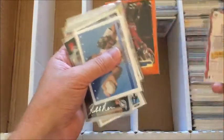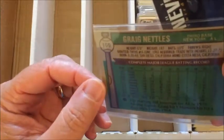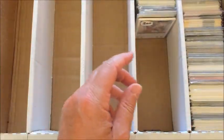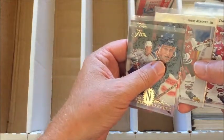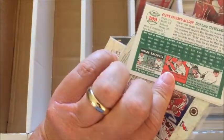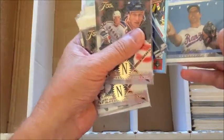Tyrone Nesby. Oh, here we got a name. Are those all Tyrone? Stick him aside. Craig Nettles. Ooh. 76. Craig Nettles. Craig Nettles is not in the Hall of Fame, but he had a pretty good career. Sergei Nemchinov, Tomas Nemchicki, bunch of his cards. Rocky Nelson, Archives. More Rob Nen.